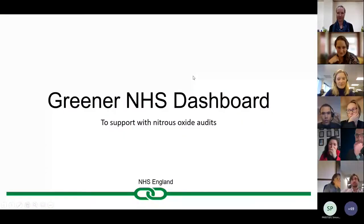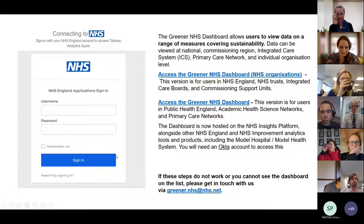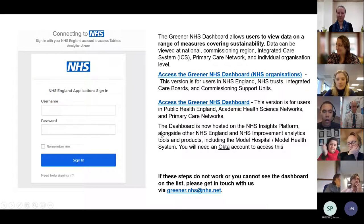So yes, I'm just going to take you through the Greener NHS dashboard. My name's Greg Eydmann. I'm the Senior Analytical Manager in the Medicines Net Zero team. Some people know about the Greener NHS dashboard, but for those who don't, it's basically a hosted application that anyone with an NHS account, or specifically an Okta account, is able to access. If you're not sure if you have an Okta account, if you ever accessed Model Hospital or Model Health System before, you have one, and it's available to most NHS staff.